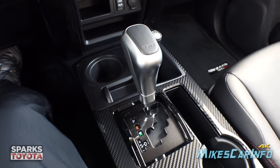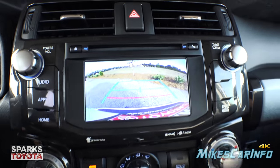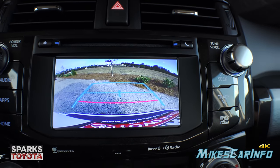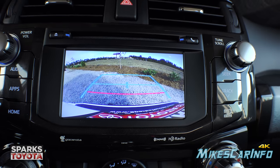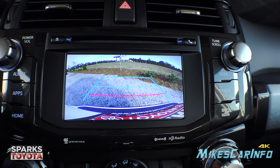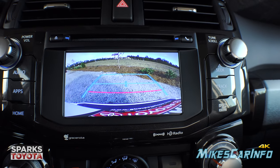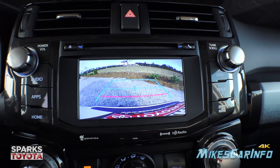Okay, so let's go ahead and put it in reverse. Check out the backup camera. It's a little bit of an offset camera, but it makes it a lot easier to back up to a trailer or whatever. You can see from the bumper to the sky and all around because it's a wide angle view lens, sort of like a GoPro.